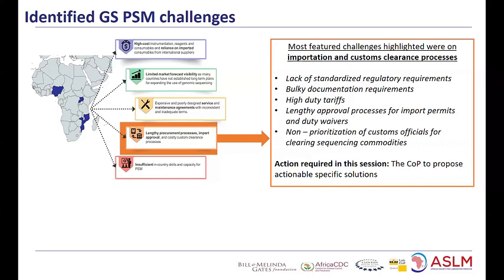So for today's session, we really aim to identify actionable solutions for overcoming these challenges and gather recommendations, as a community and from the community, for improving procurement, supply chain, and customs issues for sequencing commodities.